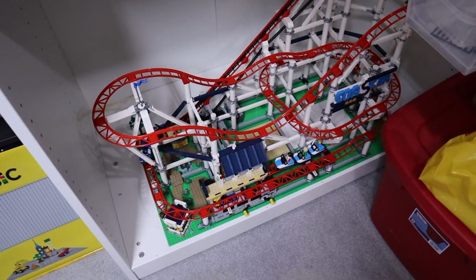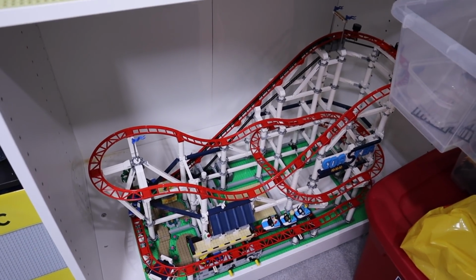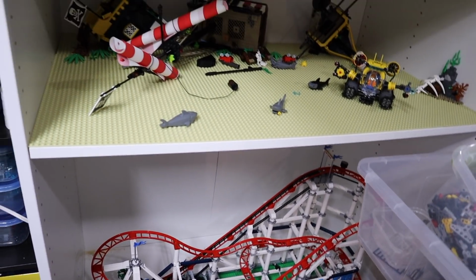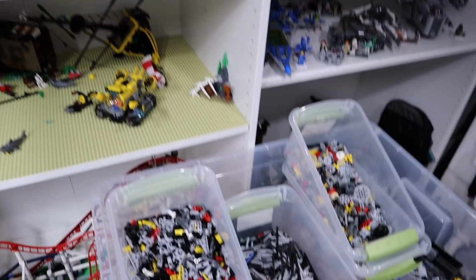This guy just lives down here because, man, he is huge, and there's nowhere else to put him. So he lives there for now, and then we'll try to find something a little more permanent in a while.